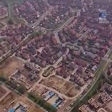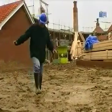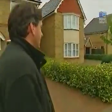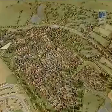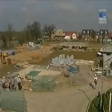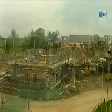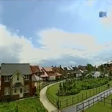Welcome back to Great Notley Garden Village. I remember when this site used to be just a mass of muddy fields, and today the planner's dream has become real, with streets, closes, avenues, highways and byways brimming with brand new homes. I'm now going over to Willow's Edge, where I've watched this village development grow from its earliest foundations. I'm off to meet our old friend, the site manager, Andrew Knight.